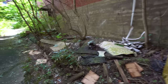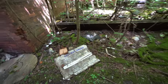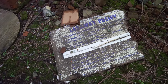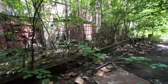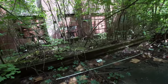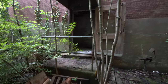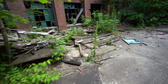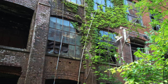So, the courtyards continue to go on. Layaway policy. More of these planters that have, well, overgrown. Not much vandalism though, which is kind of surprising for how wrecked it is. I'm assuming it was scrappers, but this has obviously been closed for a long time.